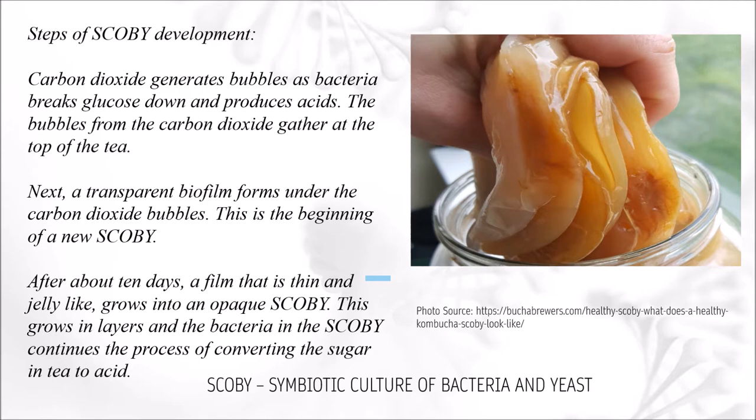It grows in layers and it continues the process of converting the sugars in the tea to acid. Eventually the food source will give out and it becomes so acidic that it's no longer safe to drink. A new food source has to be introduced into it, and a lot of times you have to completely start over if it becomes too acidic.